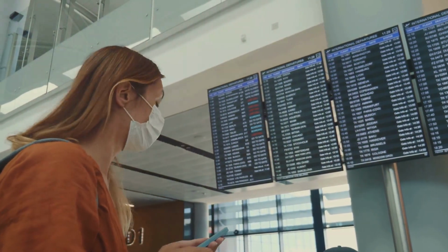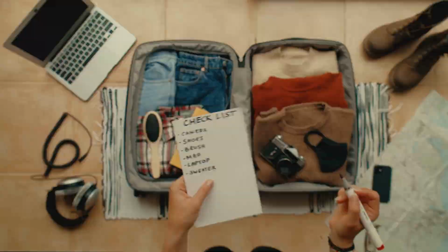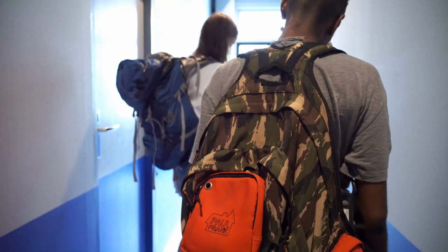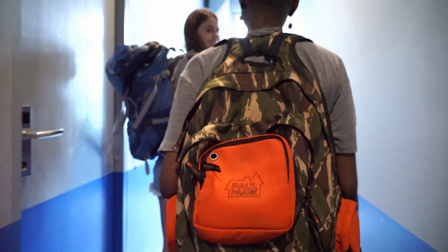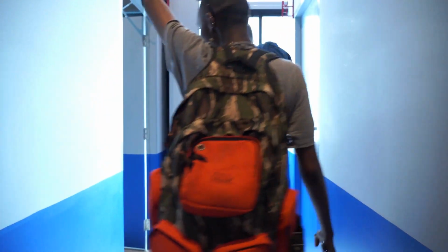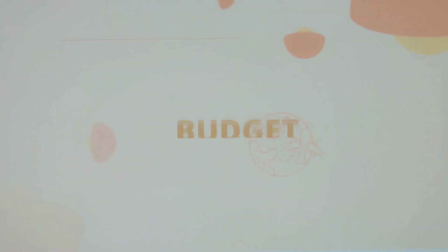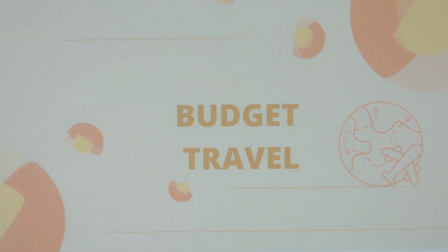Alright, now let's talk luggage. Traveling light can save you a ton. Most budget airlines charge extra for checked bags, so stick to a carry-on. Invest in a good quality lightweight backpack that meets the airline's carry-on size requirements. And here's a pro tip: wear your bulkiest clothes on the plane. This frees up space in your bag and keeps you cozy during the flight.